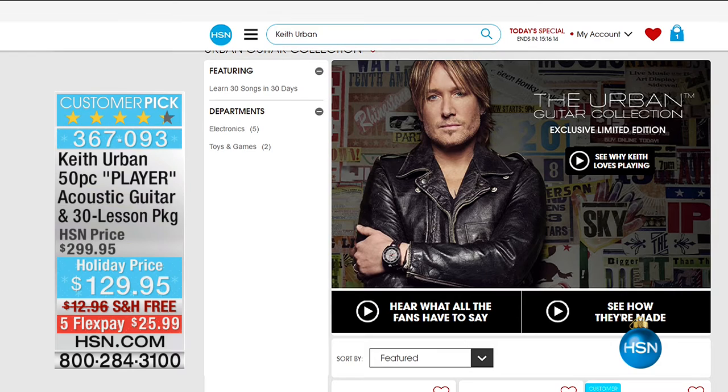Look at the guitar. The player acoustic guitar, is that $129? You want to get your kids something great? Get them a guitar. Buy your husband a guitar. Let him learn to do something that's fun, that you enjoy.